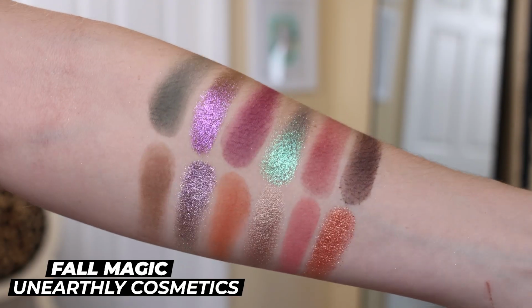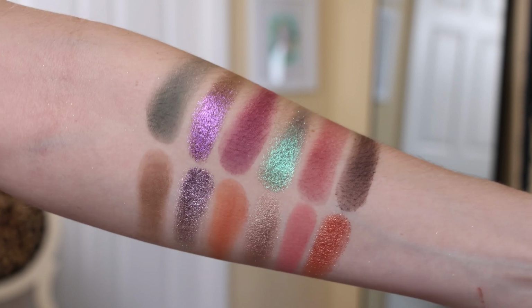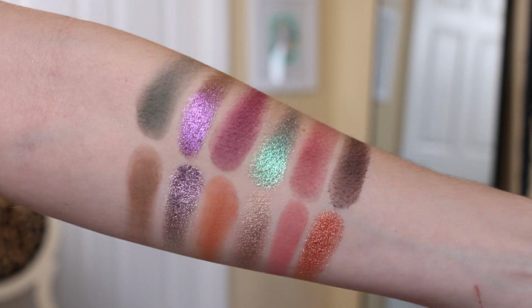This palette to me is one of my most perfect palettes in my collection. If I was going to create a palette, I would draw from this for inspiration. The mattes I think are so beautifully colorful yet muted. You've got browns, purples and pinks, orange, a green, and really the thing that kicks this up a notch are the shimmers. They are insane. A couple of them are actually duochromes.